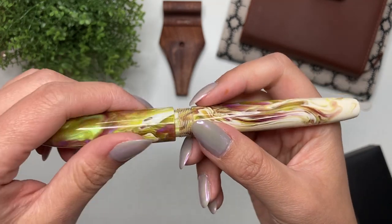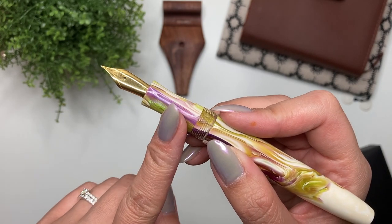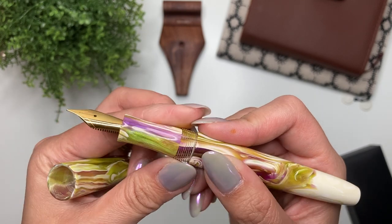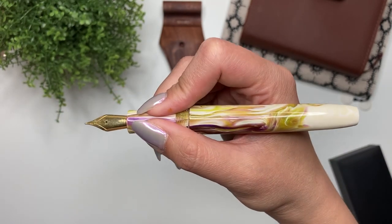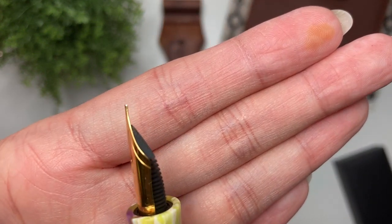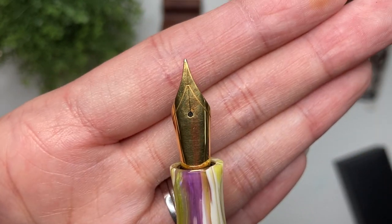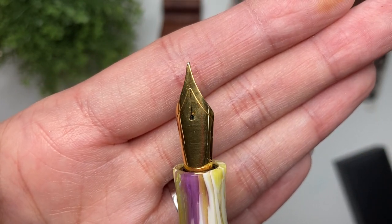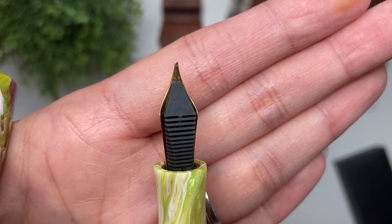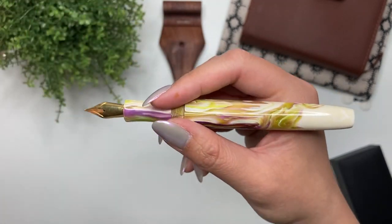So let's uncap that. It is a screw cap. There was an initial problem with the section, but Bart sent out a new one immediately, and now it is perfect. This has a Yovo number 6 steel nib that is fine, but has been ground to a fine cursive smooth italic. Can you see that? That means it's a bit sharper of a stub nib. Absolutely love that. I got ink on my fingers.